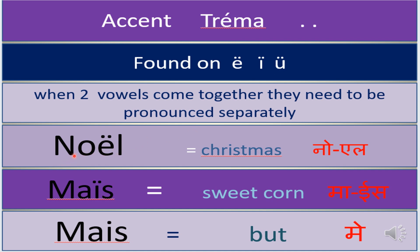Now this word is Noël. If I read it together, it is Noel, but here you see the trema accent is there. The two vowels are there, so I'll break the word from here while pronouncing it and stretch the word. I'll read it as No-ël, which means Christmas.